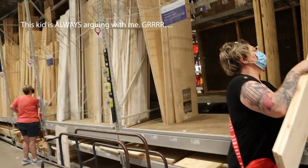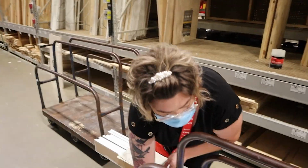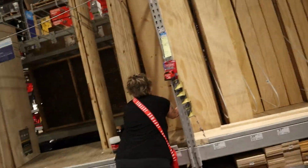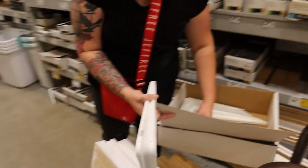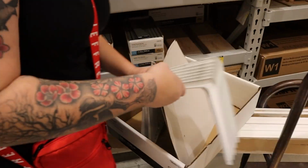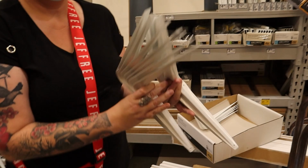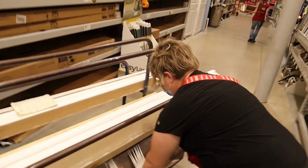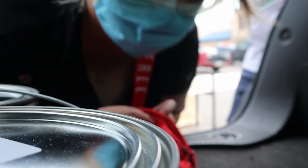Well, you just grab multiple, because I'm checking them as I get them out. Now we need to go get your shelf brackets. 1, 2, 11, 12, 13, 14. Let's see. 3, 6, 7, 3, 6, 7, 14. Alright, and these are the same thing. Ooh, let's not ever squeak like that. We got shelving.